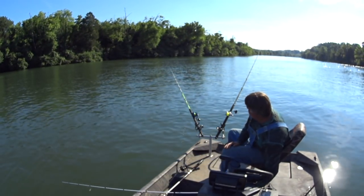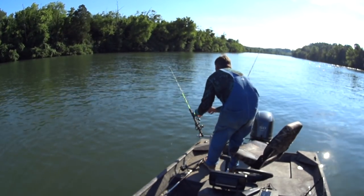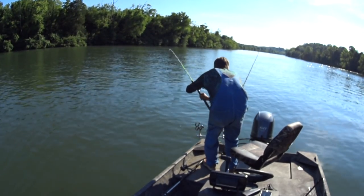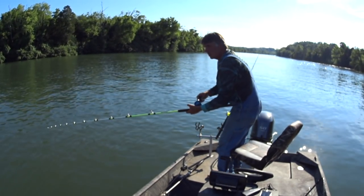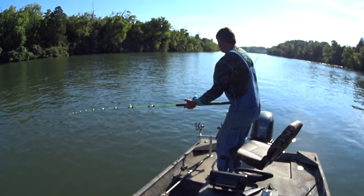Woo! I caught that one. I caught that one on camera. He smacked it once and let go, and then I turned the camera on. He smacked it again.